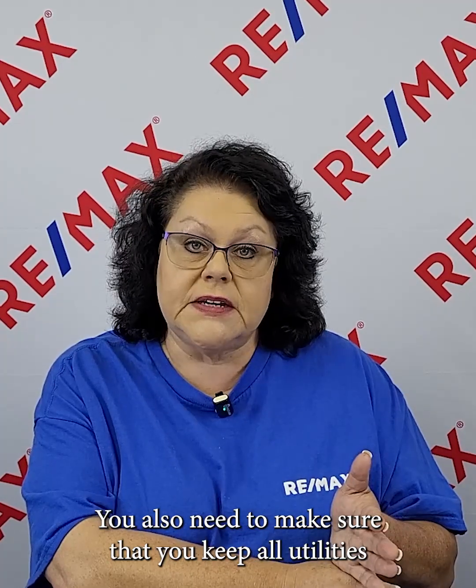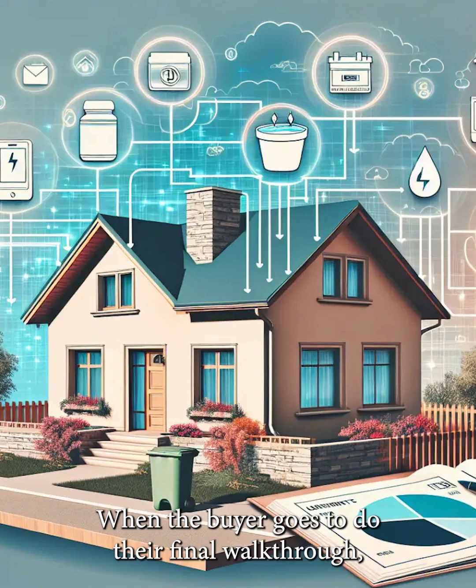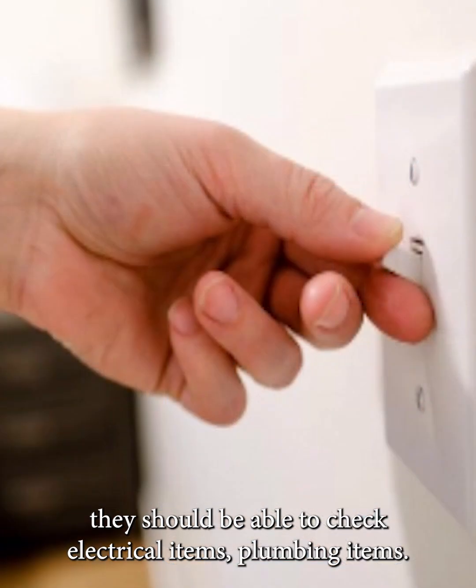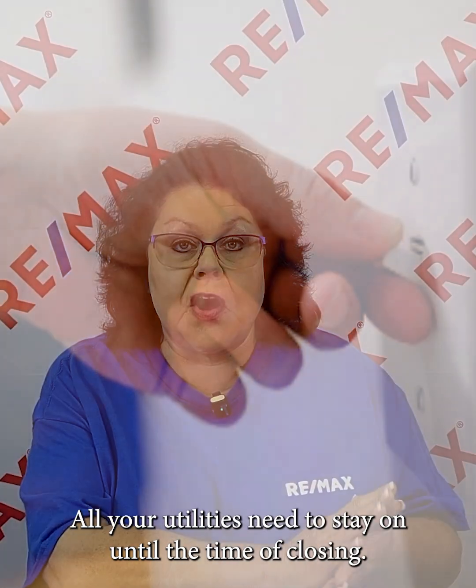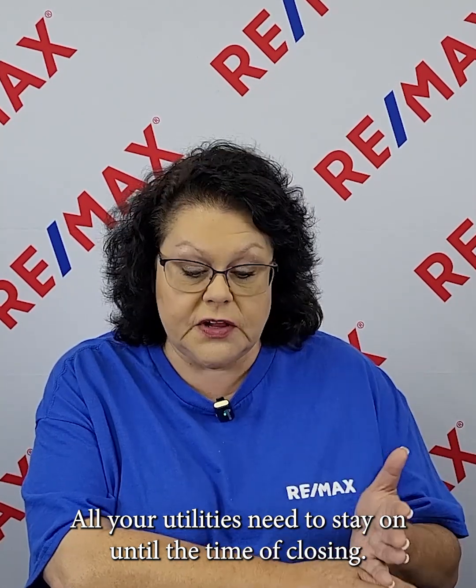You also need to make sure that you keep all utilities on until the time of closing. When the buyer goes to do their final walkthrough, they should be able to check electrical items, plumbing items. All your utilities need to stay on until the time of closing.